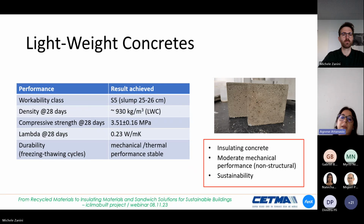Also in terms of durability, this material performed very well, since the performance is stable in terms of mechanical and also thermal performance after several cycles of freezing-thawing. On the right, you can see a photo of some panels produced with this concrete. This is basically an insulating concrete. In terms of mechanical performance, it has moderate performance. So again, this is a non-structural concrete, but the main property is that this material is sustainable, since it's really based on recycled aggregates.